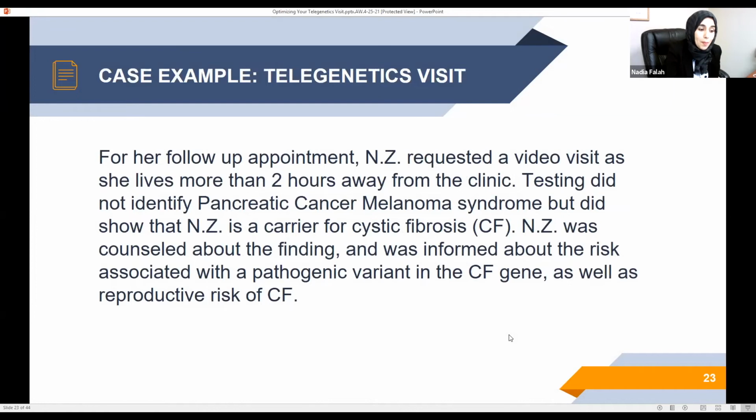For her follow-up appointment, NZ requested a video visit as she lives more than 2 hours away from the clinic. Testing did not identify pancreatic cancer melanoma syndrome, but did show that NZ is a carrier for cystic fibrosis. NZ was counseled about the finding and was informed about the risk associated with the pathogenic variant in the CF gene, as well as the reproductive risk for CF.